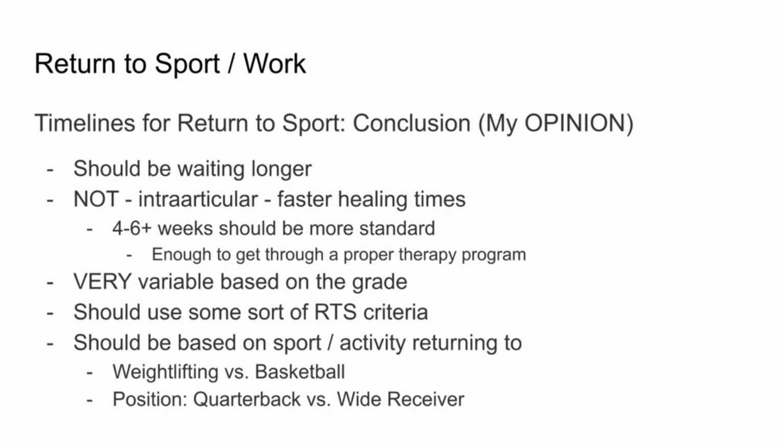Those individuals, as long as they're being safe, can probably get back to CrossFit a lot faster because they're usually not doing any cutting in their program, right? Or much jumping. If you compare that to a basketball player, they have to run, jump, cut, change direction, all these things just to play their sport. So they're probably going to take a little bit longer to return back.